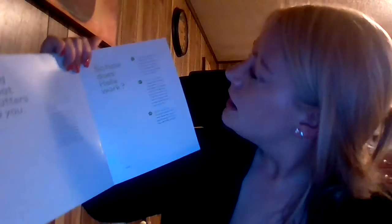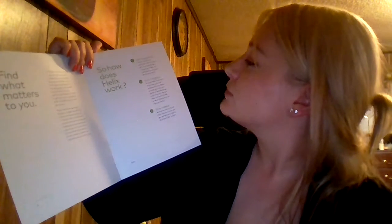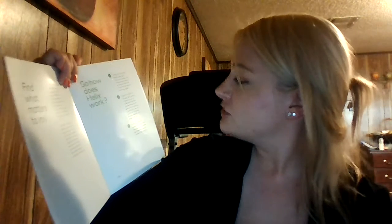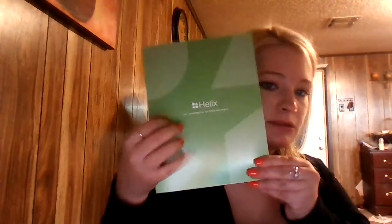It says, so how does Helix work? Get sequenced. Helix's world-class laboratory uses the most advanced technology to read your DNA, all from one saliva sample. Amazing, right? Gain insights. Through Helix's network of partners, you can understand more about yourself through your genes, from where you came from to how you react to certain foods and what diseases you're more at risk of. Stay curious. As science evolves, so will Helix. Sequence once and get immediate access to the latest DNA insights. There's that.